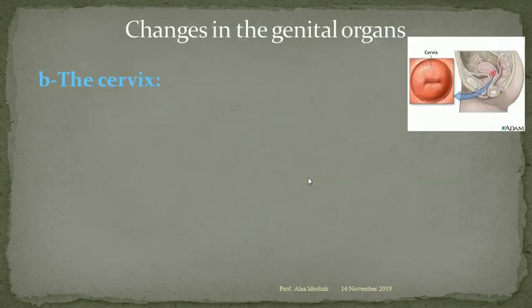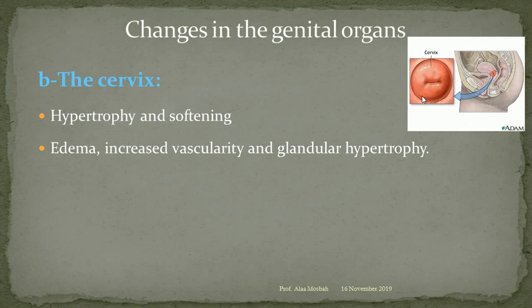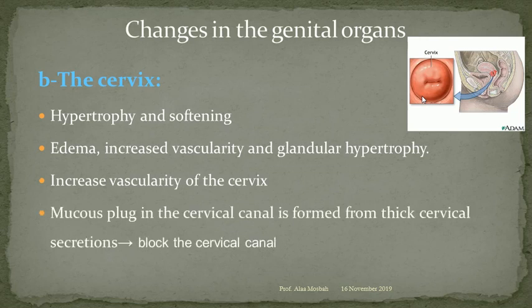Let us go to the cervix. This is the cervix. What will happen in the cervix? Many changes will happen in the cervix. Hypertrophy and softening, edema and increased vascularity and glandular hypertrophy. Mucus plug in the cervical canal under the effect of progesterone hormone. This will form a thick mucus plug obstructing the canal. Also, it is protective from ascending organisms, so it is protective from infection.